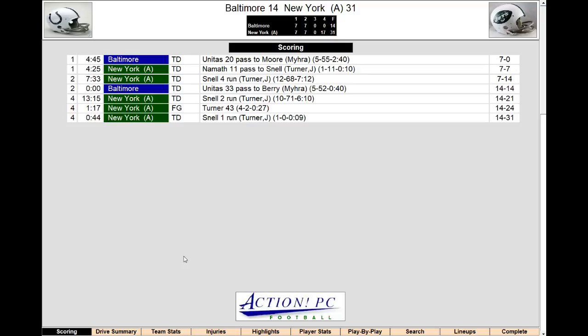So Baltimore scored first. 20-yard Unitas pass to Moore. Myra kick, 7-0. Jets came right back quickly. A huge kickoff return. The next play, Namath, 11-yard pass to Snell, 7-7. Jets went out in front on Snell's first rushing touchdown. 4 yards out, Turner kick at the 7:33 mark of the second quarter, 14-7.